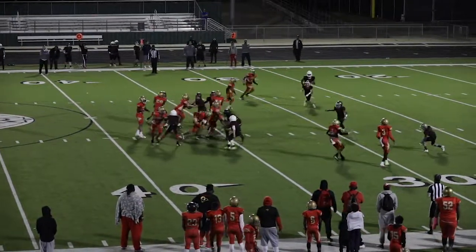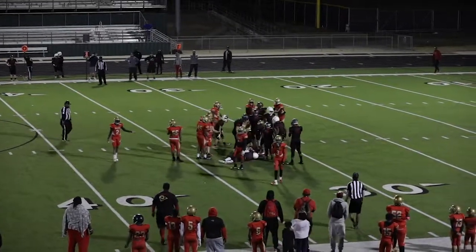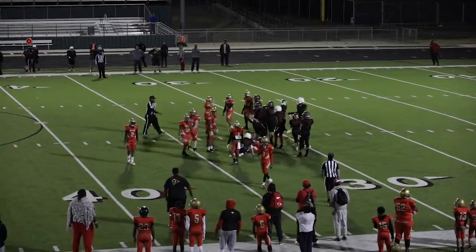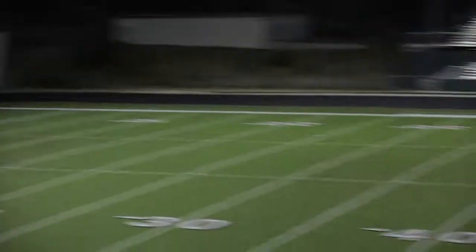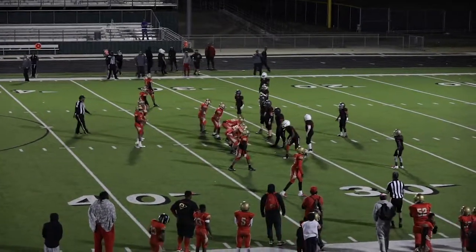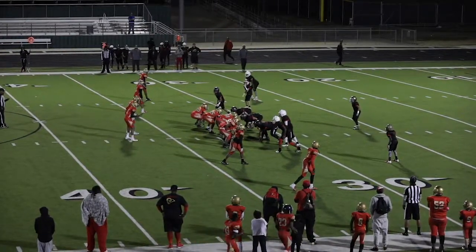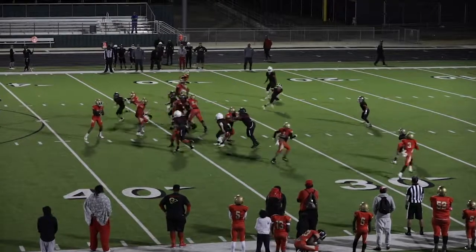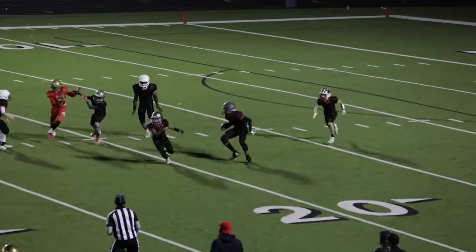Now from the play, handoff. He's brought down quickly here. Second, it looks to be about 7 for a first down with 52 seconds left in this game. Snap on the play. Looking for a receiver. Oh, and it's intercepted.